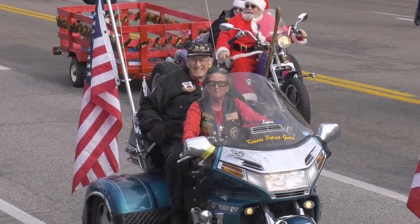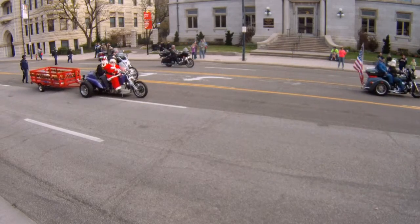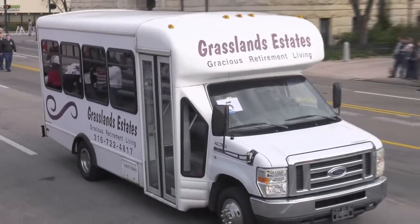And right behind her, this is Grassland Estates. They are a retirement community with a number of military veterans. You can see them right in there. Make sure to wave at them and show them your support.